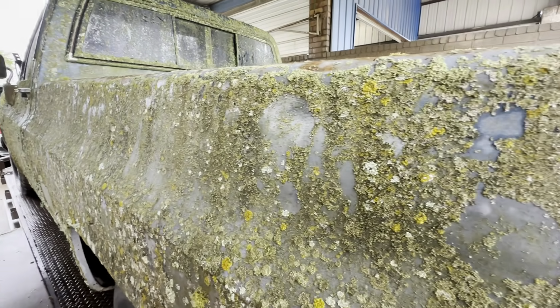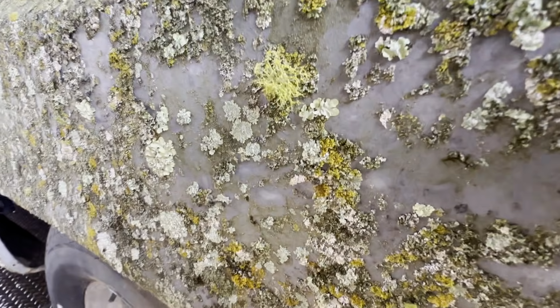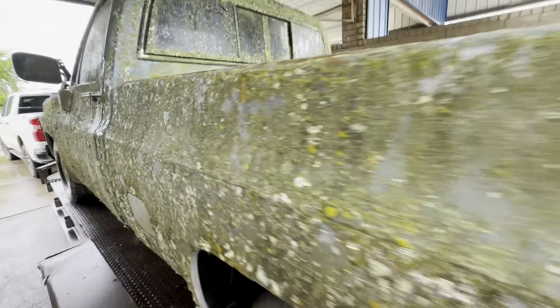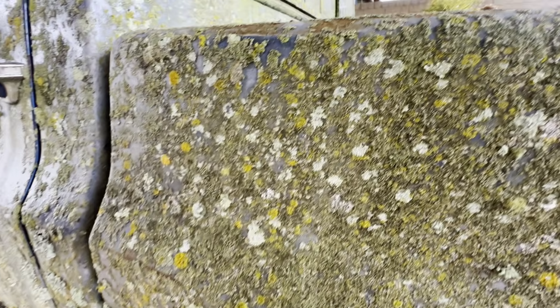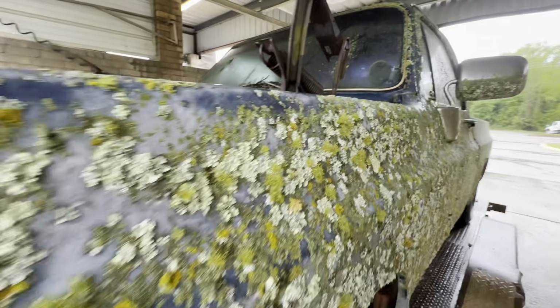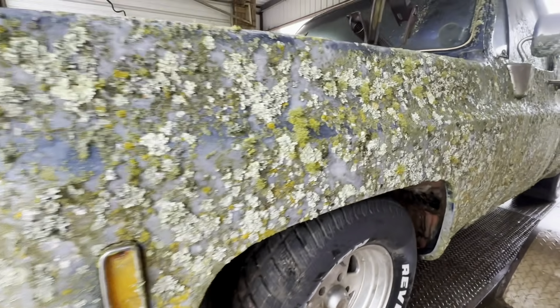Just want to take one more moment and appreciate the amount of crustaceans and barnacles that are growing on this C10. We'll never see it this way again. There's the bed all cleaned out. But I mean, look at this garden. What is this? Is this broccoli? Is there a broccoli plant growing on this truck? Wow. Man, look at that. That's amazing. Anyways, she's about to be de-gardened. Say goodbye, barnacles.